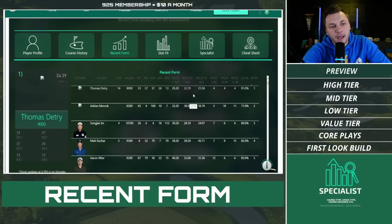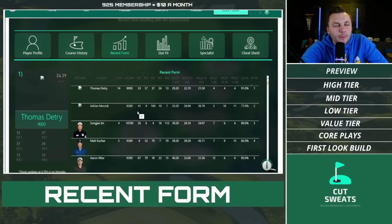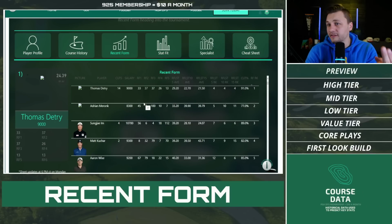Right. And Thomas Detry has been someone we've been in on a lot. You guys know it. He's been playing some extremely good golf. And so given the caliber of the field that we have, if he's finishing, let's say, top 40 the last 3 weeks in this field, he should be able to finish at least like top 25. Adrian as well. He is someone that went off in round 2 to make the cut. And if you guys followed last week's coverage, you heard us mention him and Sam Ryder as the top 2 values.